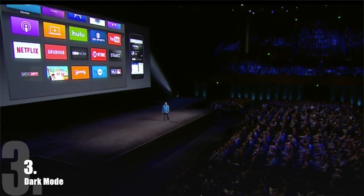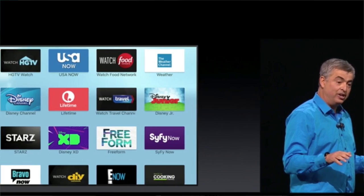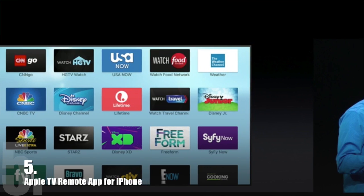There's now a dark mode, and okay, when I saw this it was before they announced iOS 10, so I was like, okay, that's completely guaranteed that they're going to have a dark mode in iOS 10, but nope, we didn't get that yet. Next, we have some enhancements to photos that are inspired from iOS 10's layout, as well as for Apple Music. There's now an app on your iPhone, so you can control your Apple TV that way if you don't like the remote for some strange reason.